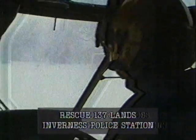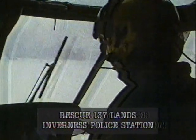Okay. Two fields visibility. Inverness, so this is 137. Landing now, police station. We'll call you when airborne. Okay, I'm blowing the snow. Coming up to the door now. Door stage forward. You've got 2 units on it. Tails on. Tails on. Any sign of an ambulance? You're clear. In and out as required. Thank you very much. I'll bring the ambulance in.